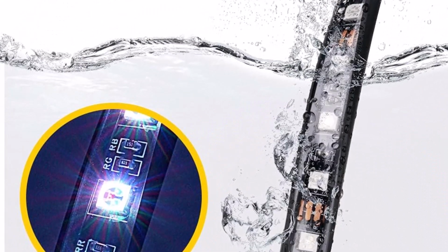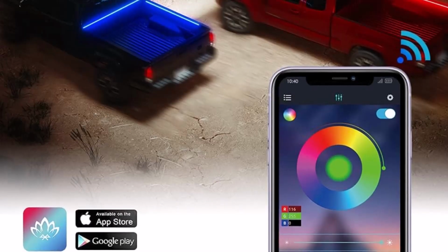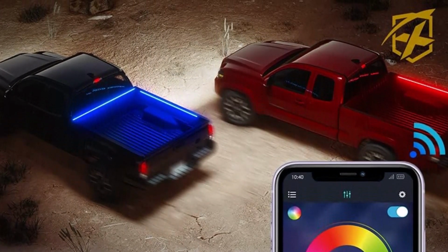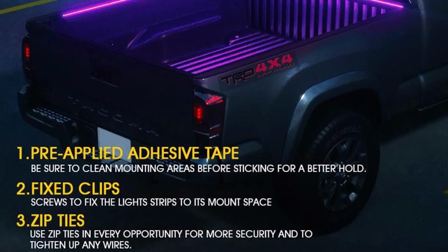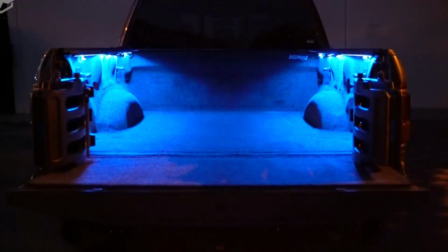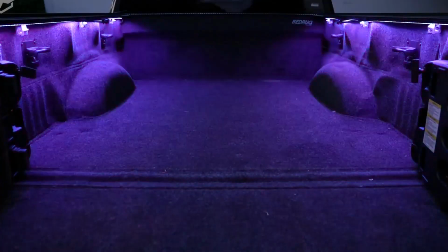A standout feature of this kit is its advanced weatherproof design. LED strips are housed within a durable, flexible tube that holds up excellently under adverse weather conditions, including rain and snow, ensuring reliability and longevity. It is also noteworthy that a fuse holder is included for installation, providing essential protection for both your vehicle and the lighting equipment. Connectivity and control of the lights are seamlessly managed via a Quick Connect Bluetooth system.